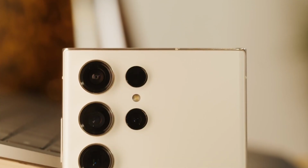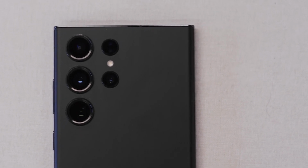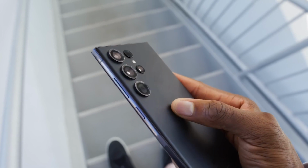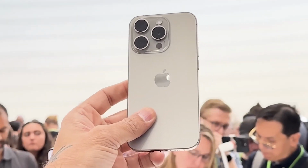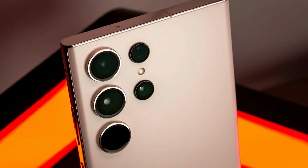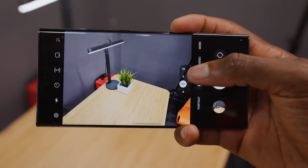200MP camera with 1-inch sensor. The Galaxy S24 Ultra is rumored to one-up its own industry-leading 200MP camera sensor from the S23 Ultra with an even larger 1-inch sensor size. This could allow it to thoroughly trounce the 48MP camera on the iPhone 15 Pro Max for both resolution and image quality. A 1-inch sensor in a smartphone camera would be unprecedented and could result in unprecedented image quality.